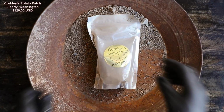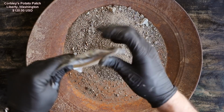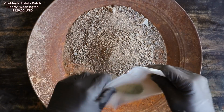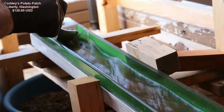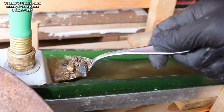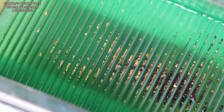Okay, we can't forget about the original damaged bag. So let's go ahead and dump everything out into this pan. And we're gonna wet it down because we're gonna run this through the sluice box. And in order to run it through the sluice box, it's very important that we wet it down. That way no gold can float away. So we'll just add some water and some jet dry. All right, that's perfect. Doesn't look bad at all.